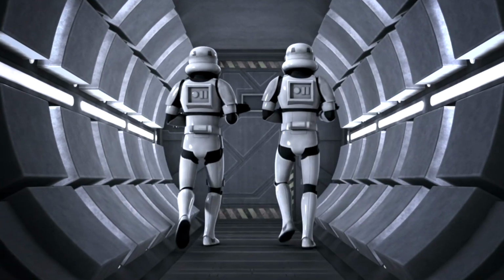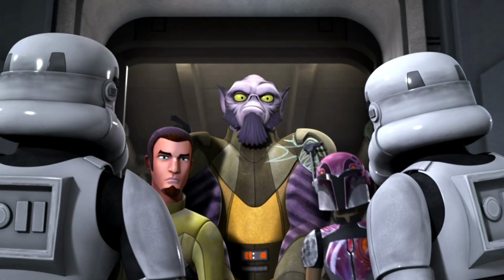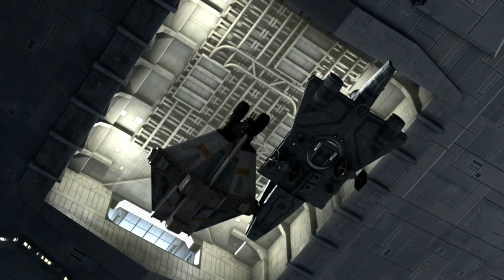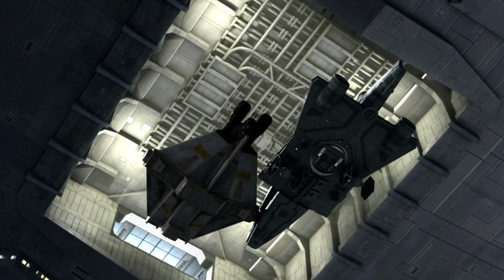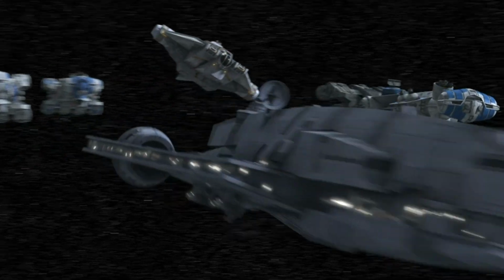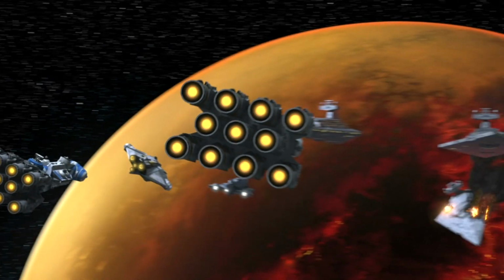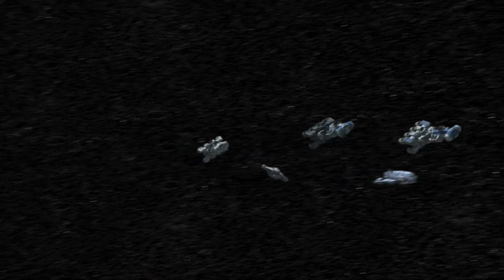They performed various heists and raids on Imperial supply lines, as well as several key engagements of the early Civil War. The Ghost was present for the action at Mustafar, one of the Rebellion's first naval victories, which resulted in the loss of Grand Moff Tarkin's Star Destroyer.